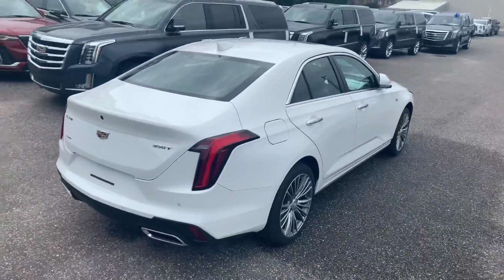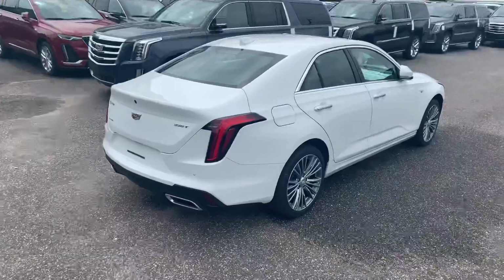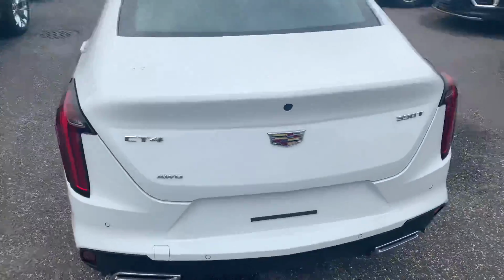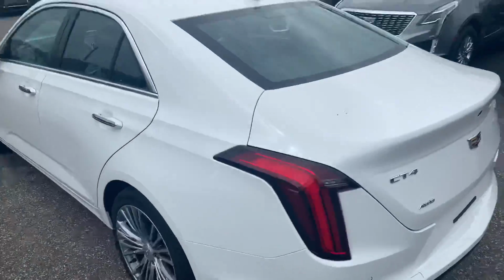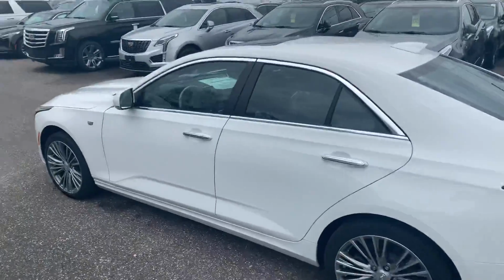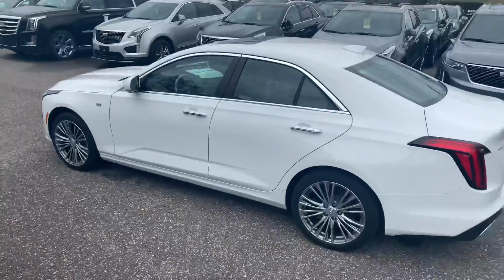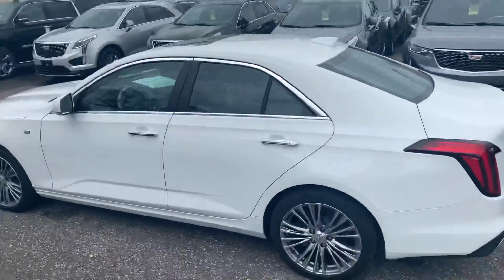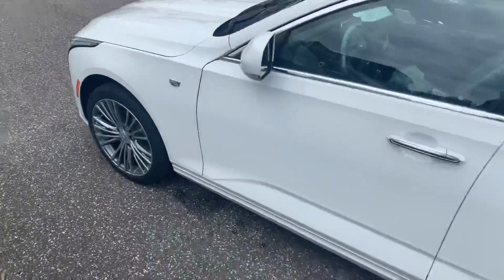350T. What the hell does that mean? I have to say, this looks bigger than the old ATS. It looks bigger. In fact, this thing almost looks as big as a CTS would look. I think this is the only one they have. And I think it's like brand new.